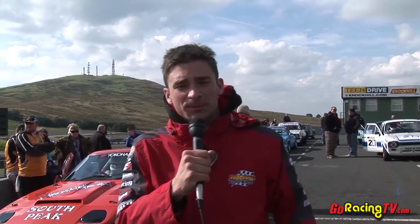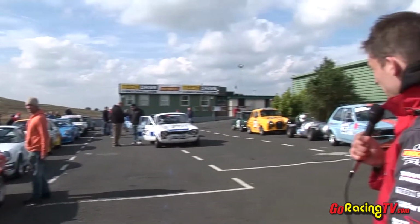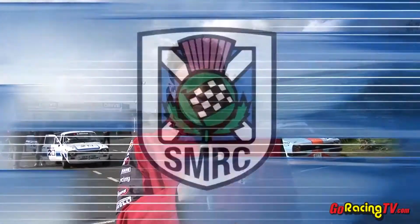Welcome to a sunny and warm Knockhill racing circuit for the penultimate round of the Scottish Classic Sports and Saloons and the Scottish Sports and Saloons. Race number 1 is lined up behind me in the holding bay, and as you can see, we have a great selection of classic cars heading out on track. I'm going to hand this one to Richard and he's going to take you through the starting order.